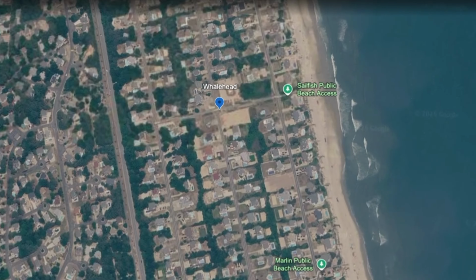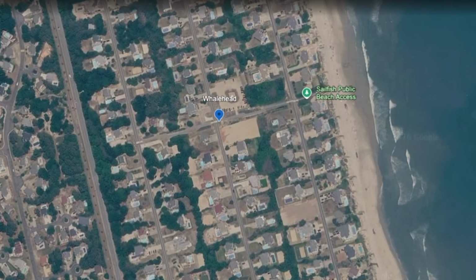Moving further north into the heart of Corolla, we hit Whalehead. This is one of the most established and recognizable neighborhoods on the northern Outer Banks. It spans 3 miles of coastline, and if you want a classic beach house feel with plenty of elbow room, this is the place to look.